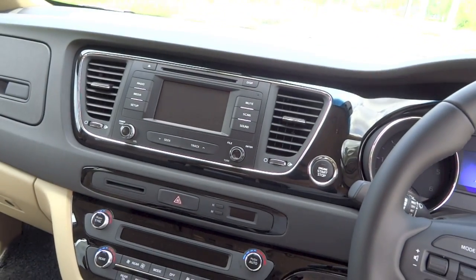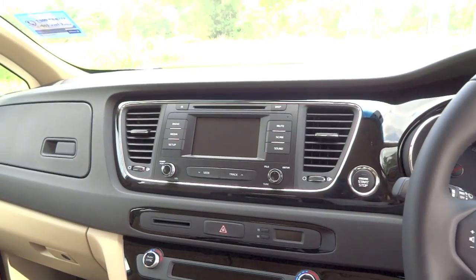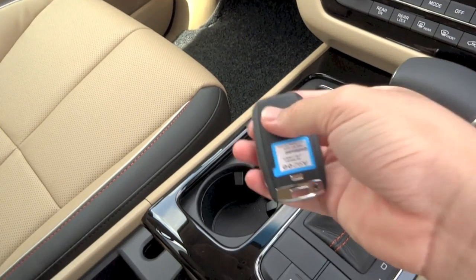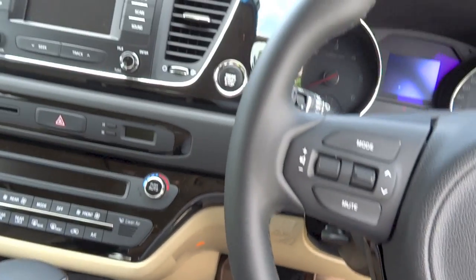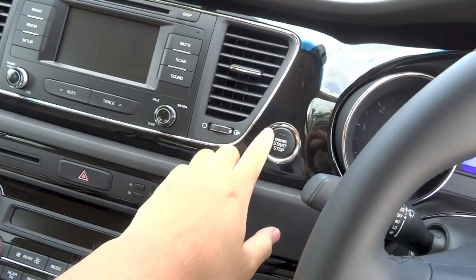With that smart keyless entry, you do have push button start as well. So to start this Grand Carnival, make sure the key fob is inside the car. Put your foot on the brake and press the start button to the left of the steering wheel.